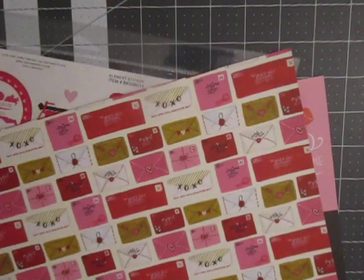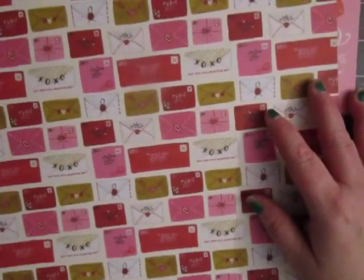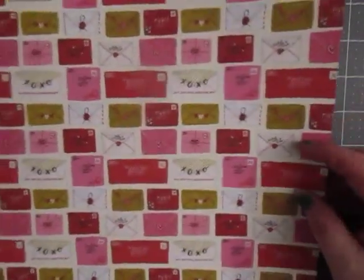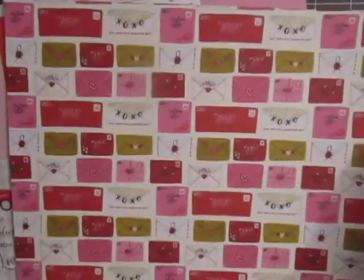I did get to go to Paper Legacy, which is my sort of local scrapbooking place. It's about 45 minutes to an hour away. It is in Powell, Ohio, if you guys are looking for a scrapbooking place in Ohio. I did get a couple of Valentine's Day papers.